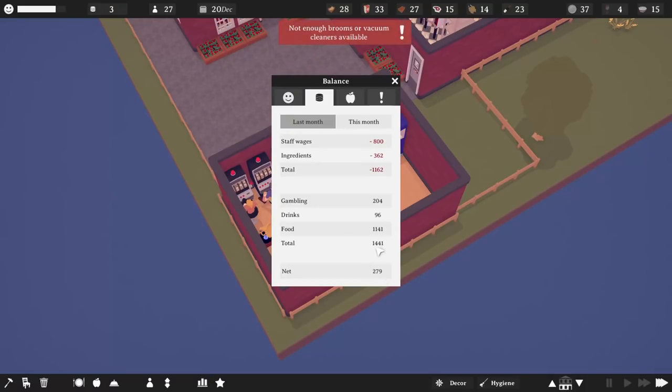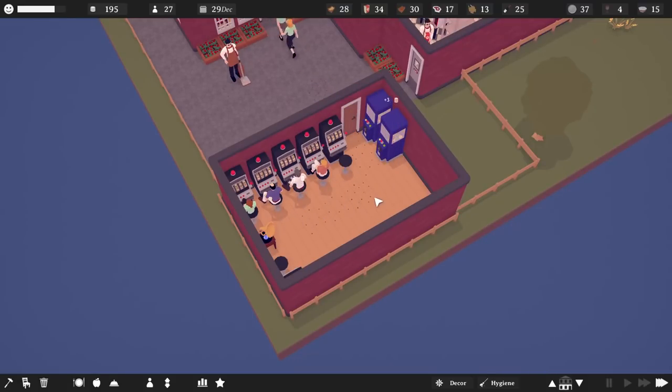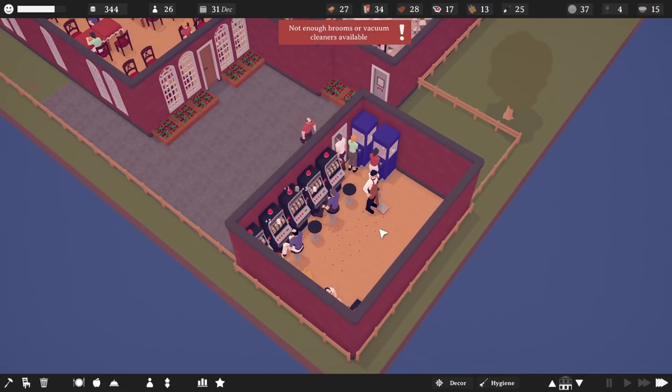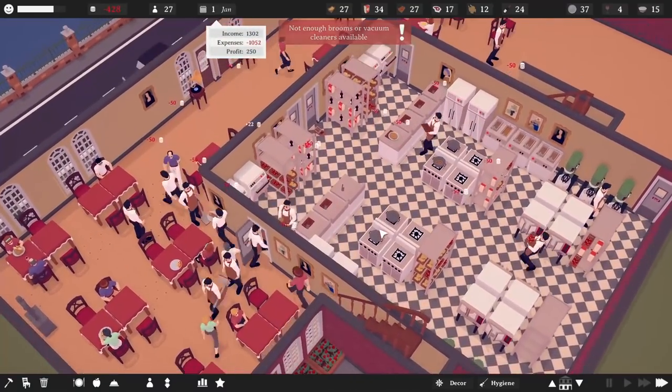Last month, we made 279. We're about to start making profit this month very soon as well, so we'll let that tick along. Oh, actually, let me see the gambling. So 204 in the gambling last month. This month, we're going to surpass it soon as well. Those additional machines are now taking effect. So we're now officially making more in gambling than the previous month, which is good to see. We're just going to keep focusing on buying more and more of those machines, and before you know it, we've got a little side business on the go.